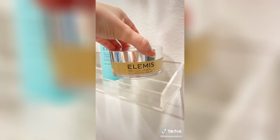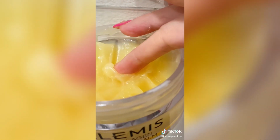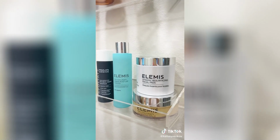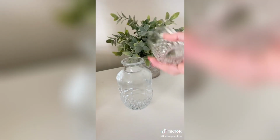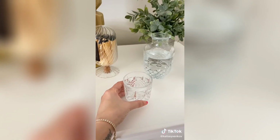Elemis has been my favorite skincare brand for the past few months. This cleansing balm is literally life. You will not regret this purchase. It smells and works incredibly well. I can't get enough. I also have been really loving these acrylic shelves in my bathroom to organize my skincare. I love how clean it looks. If you want to up your nightstand table game, get this water carafe. I get really thirsty at night and this thing has come in so handy.